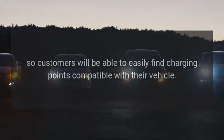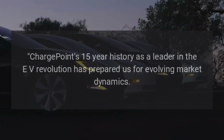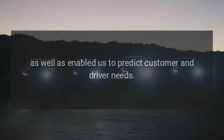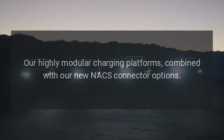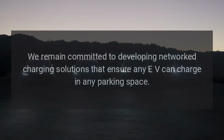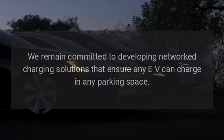Bill Lawinthal, Chief Product Officer at ChargePoint, said, "ChargePoint's 15-year history as a leader in the EV revolution has prepared us for evolving market dynamics, as well as enabled us to predict customer and driver needs. Our highly modular charging platforms, combined with our new NACS connector options, allow customers to be confident that their investment in EV charging is successful for any connector scenario. We remain committed to developing network charging solutions that ensure any EV can charge in any parking space."